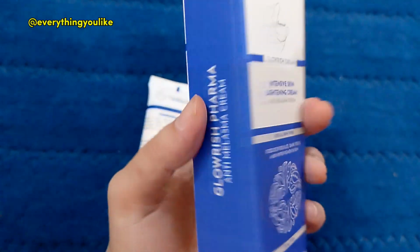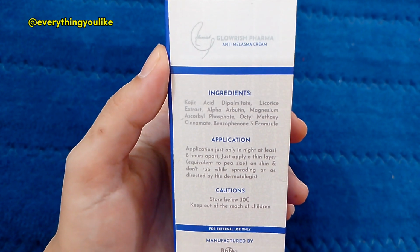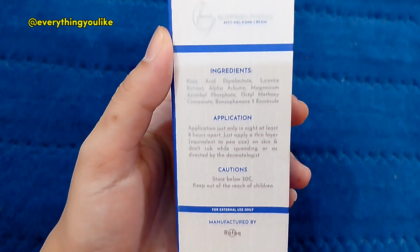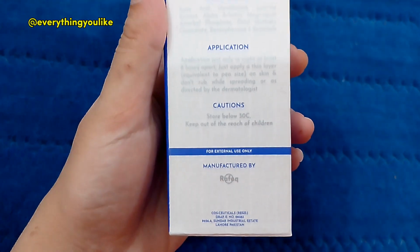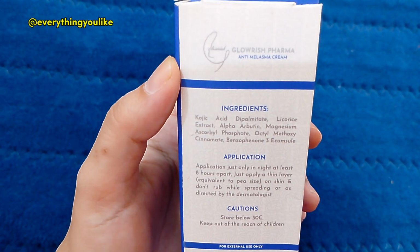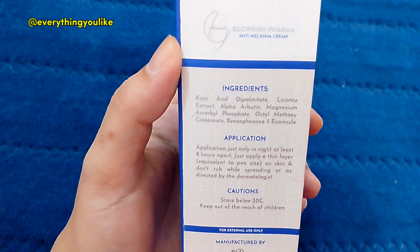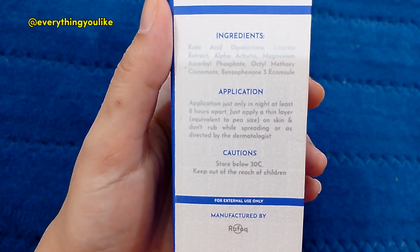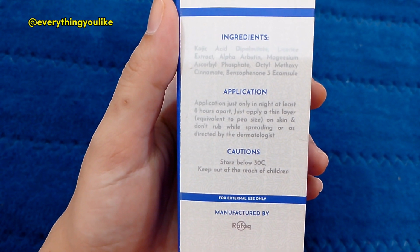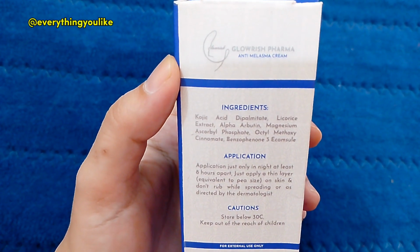Viewers, the use of Glowrish cream is very simple and easy. Apply Glowrish Lightening Cream at night. Simply use a small amount, about the size of a pea, and gently spread it on your skin without rubbing. Leave it on for at least 8 hours or as advised by your dermatologist.